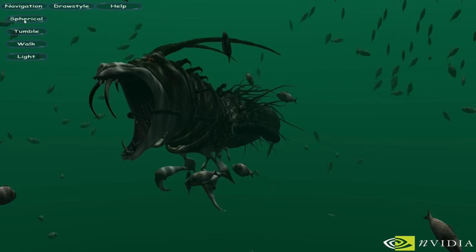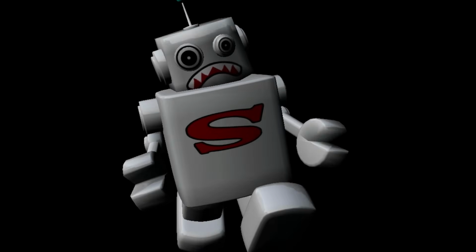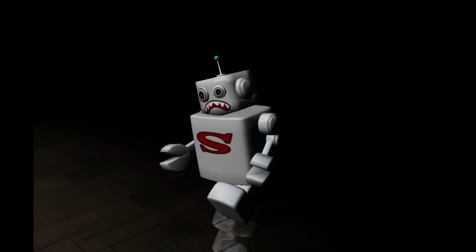These demos showcase for the first time real-time lighting and per-pixel lighting, while also at the same time using a significantly higher number of triangles.